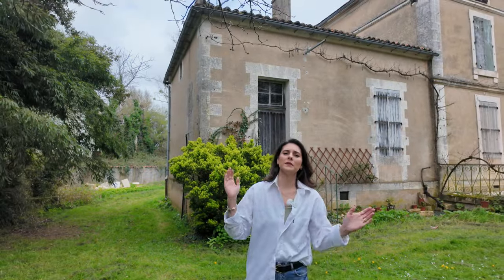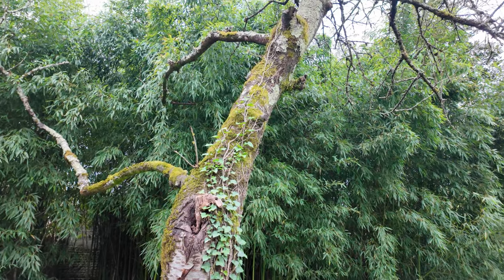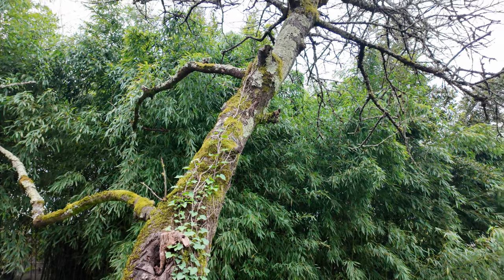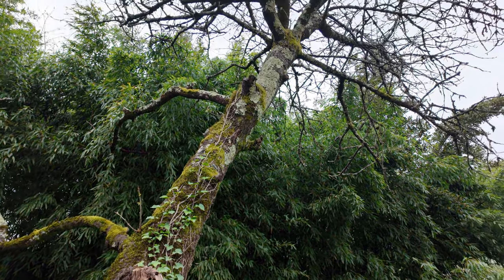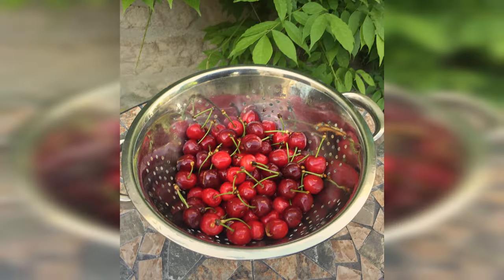One thing I'm so sad about, it actually hurts my heart, is this cherry tree. I mean, it must just be so old now. But the first summer we were here, we got a handful of cherries, and that was the last time it ever produced fruit. But we're going to plant new cherry trees. Lots of them, hey? Yeah.